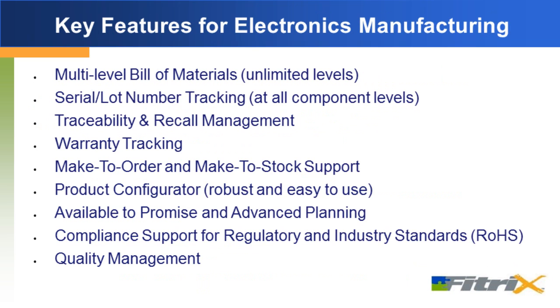So these are the key features that are typically required in electronics manufacturing. Deep serial number and lot number tracking is almost always a requirement. Warranty tracking, quality, compliance, RoHS. You'll see some other features here.